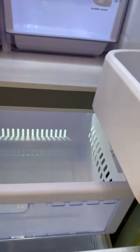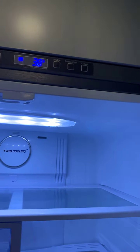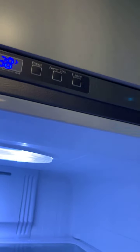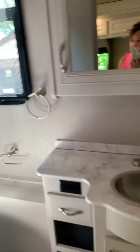Then you have your freezer, and you have an ice maker. Yep, I gotta dump that ice out. But yeah, plenty of room in the freezer, plenty of room in the refrigerator. All your settings are up there at the top. And I thought I had my ice maker off. Anyway, I'll check that later. And then on this side of the seats, you have another little storage area back in here with a little tabletop. You have a mirror, and then you have your half bath right here in front of the seats.